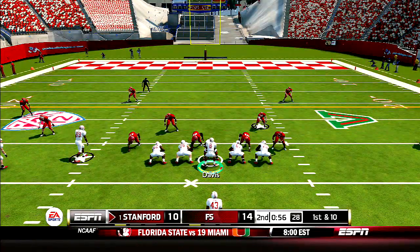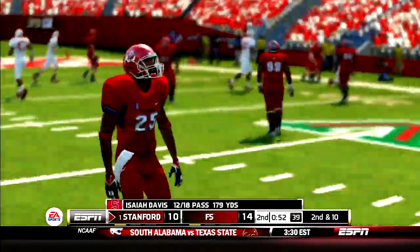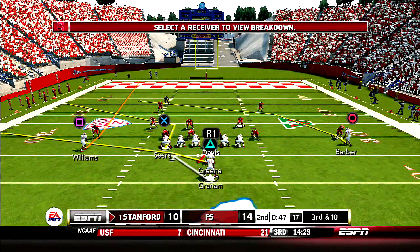Getting the ball there set. Now they're going to start the clock. Davis drops back in the pocket. Throws the one there to Barber. Barber has the catch, but he gets hit and drilled and drops the football. 2nd and 10 as we now go to a 3rd and 10 now here.